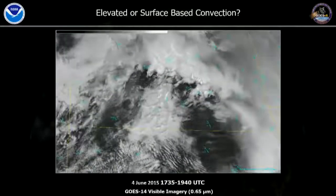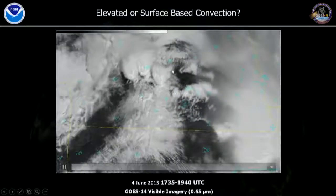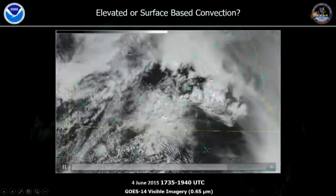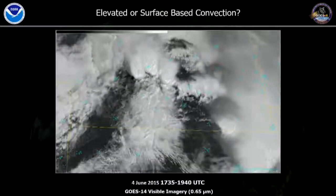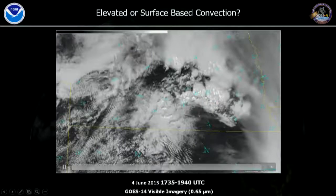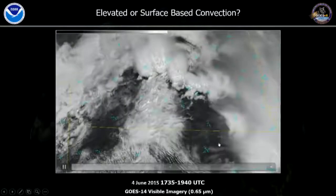A little bit later in time, 1735 to 1940Z, this is just later in the evolution. We can see those storms that we were looking at before that developed and moved off to the northeast here. And then we've got some new convection down here. A little bit tougher to know if this is elevated or not. But as we see, they do continue to move off to the northeast away from that southeast low-level flow, again indicating that it's closer to being elevated than it would be surface-based. And just looking at this loop, you can see so much going on in here. These are actually upper-level cirrus clouds moving around a ridge, so they're moving from south to north.